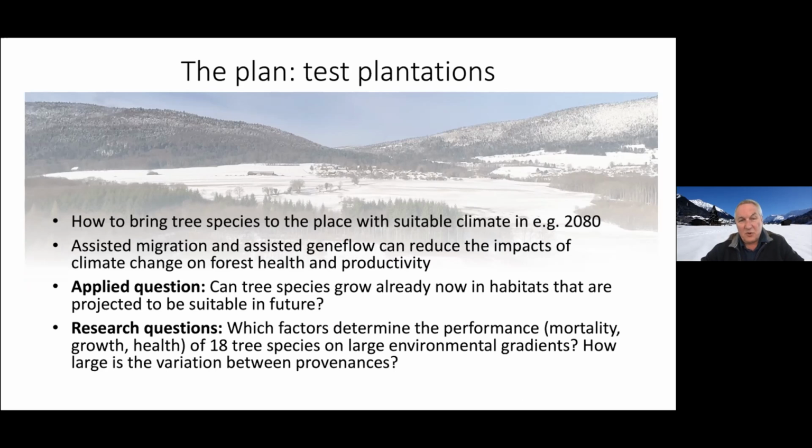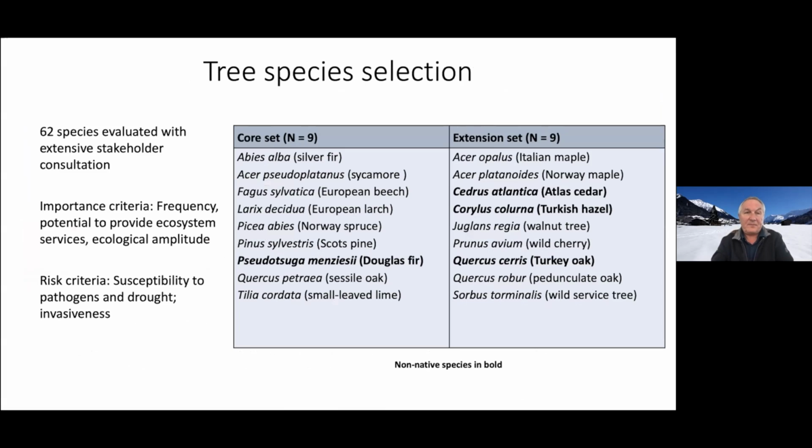And more towards research, which are the factors that determine the performance of these selected tree species regarding these environmental gradients, and how large is the variation among the tree species? This means the intraspecific diversity of the provenances.